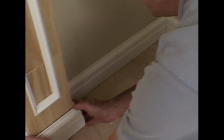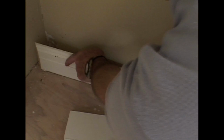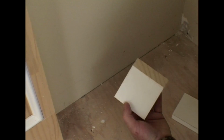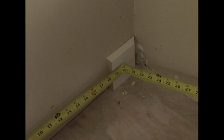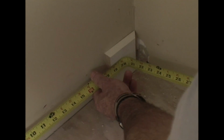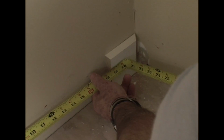First, I'm going to remove all of these pieces. You can see they're just tacked in here with brads. Instead of trying to bend my tape measure into this corner, I'm going to take this piece of wood here and set it right up against the inside corner and measure to it. That's 18 and 5/8 would be a nice tight piece.